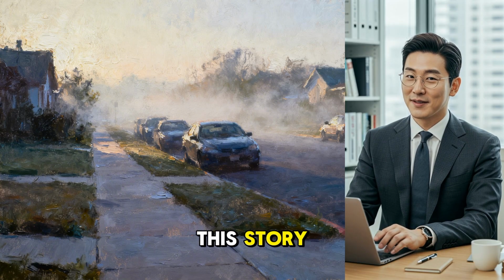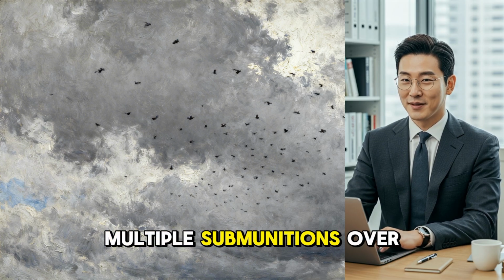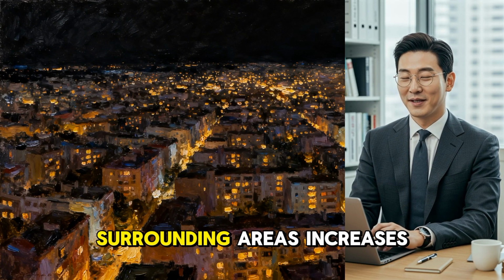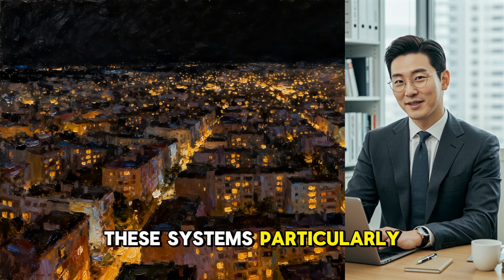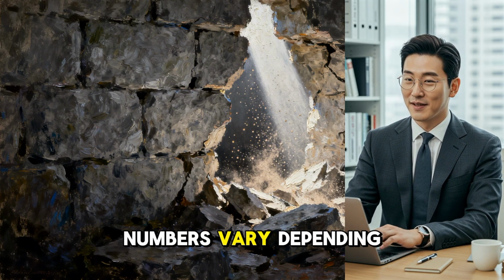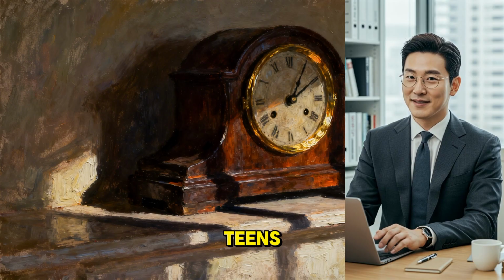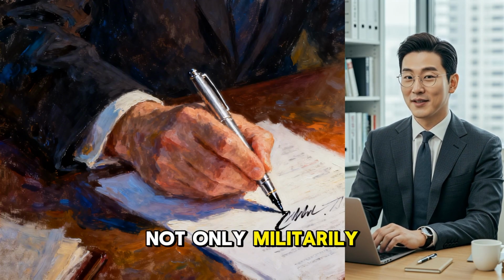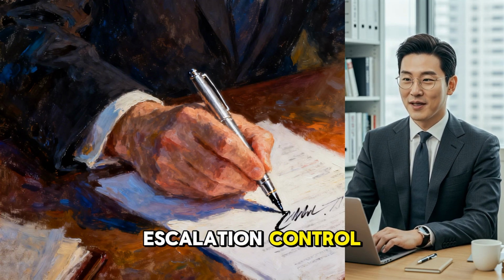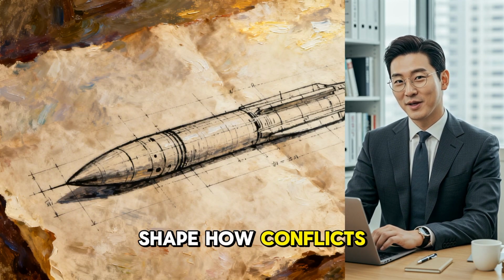But there is another layer to this story, one that is often overlooked: civilian impact. Because when weapons disperse multiple submunitions over a wide area, controlling the outcome becomes more difficult. Even with intended targets, the risk to surrounding areas increases. And that is what makes these systems particularly concerning in densely populated regions. In this strike, reports indicate casualties and damage in urban areas. Numbers vary depending on sources. But estimates suggest that civilian deaths since the beginning of the conflict have reached into the high teens. Each incident adding pressure, not only militarily, but politically and internationally. Because the use of such weapons raises questions about escalation control, about proportional response, and about where the limits are. And those questions do not have easy answers. But they do shape how conflicts evolve.